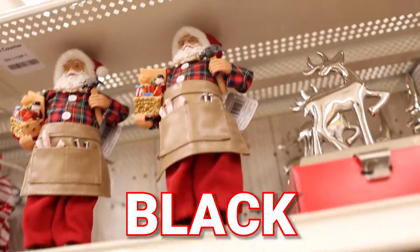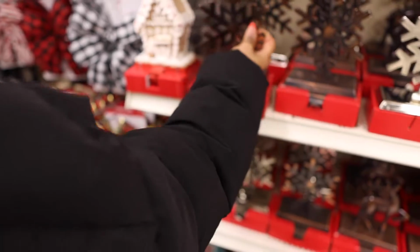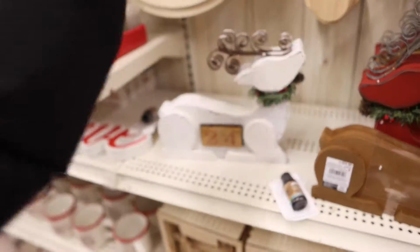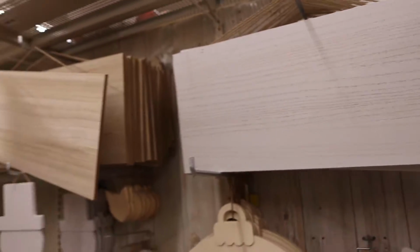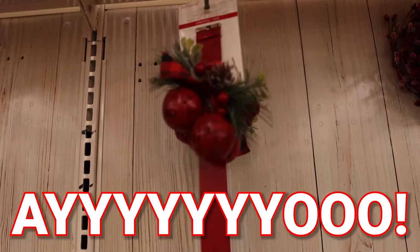Okay, hold up. That's black Santa. Nah, that's light skin Santa. Is this a reef holder? Let me see. Nope. They have this one, but we already have one of these. But this, we could have made like RJ and then. Can you write on it? Yeah, but I don't want to do that. Why not? I don't want to be artistic. Oh, right here. There you go. This is it?